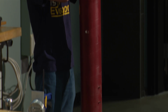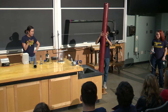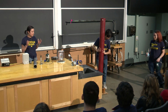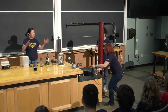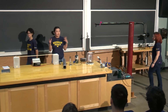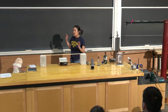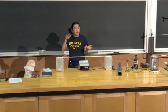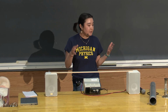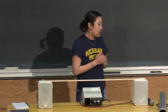Whoa, okay. So for those of you in the crowd that said it made a deeper noise, you were right. And we're also witnessing a couple different things happening. You notice that when Sophia was holding the tube vertically, the tube was able to vibrate and make noise. That's because of that convection current that I mentioned earlier. But as it turns out, when we turn the tube horizontally, it stops the current from moving, and those air molecules aren't able to vibrate the tube and make the noise.